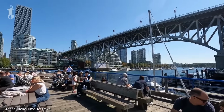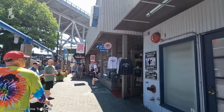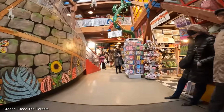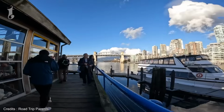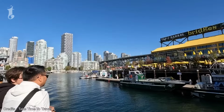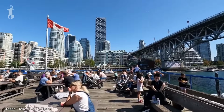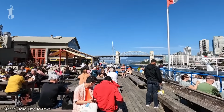It's also a thriving cultural spot, home to galleries, artisan shops, and local theaters. Spend some time browsing the work of local artists or picking up a handmade souvenir. It's a perfect way to take a piece of Vancouver home with you. And while you're exploring, don't forget to take in the beautiful waterfront views. The island offers plenty of spots to relax and watch the boats go by. Grab a seat at one of the outdoor restaurants and enjoy your meal with a perfect view of False Creek.